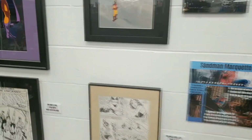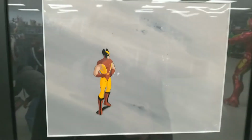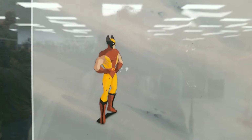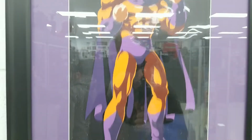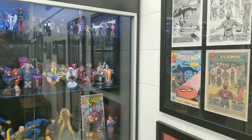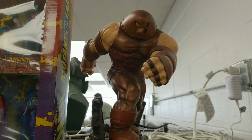I love these animation cells though. These things are, the colors capture your eye right off the bat. So this is from the X-Men. There's a big animation cell. Comic books. I think this is a great place to bring a family over, you know? Your kids, everybody that loves superheroes. Oh, here's Juggernaut. That's pretty cool looking.